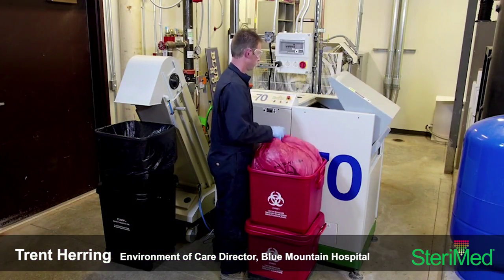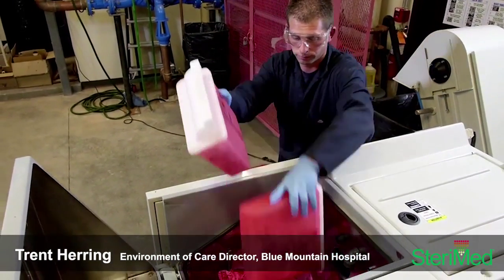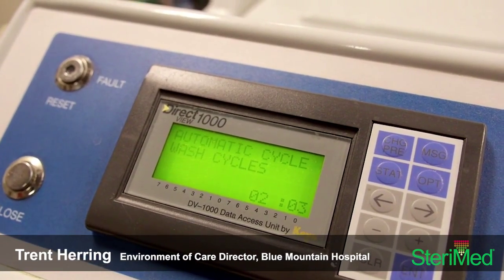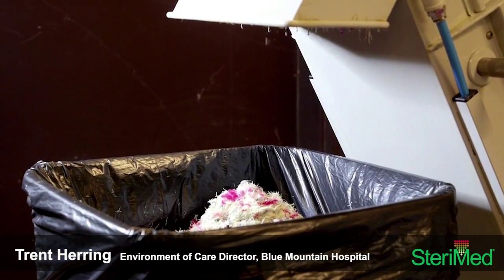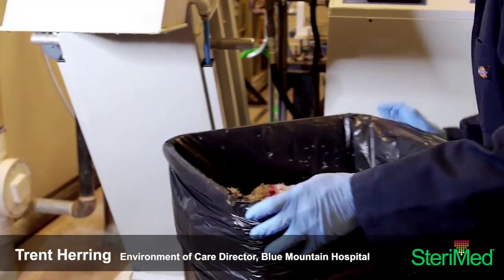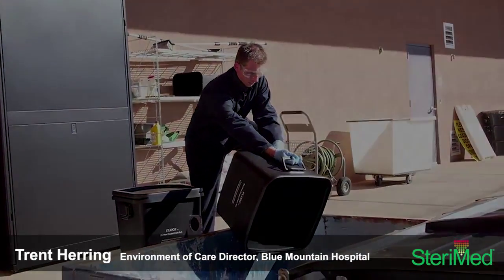Operating the SteriMed machine is pretty simple. It's as simple as opening a door, putting in the biomedical waste, closing it, and pushing the button to start it, and the rest is taken care of by the machine itself. The waste that we put into the SteriMed machine is essentially ground up, sterilized, goes onto a conveyor belt into a trash receptacle, and from there we take it into our hospital receptacle, and from there it's hauled away. There's just no comparison. So this was a significant savings to a small critical access hospital that needed, in the end, to save all the money they could.